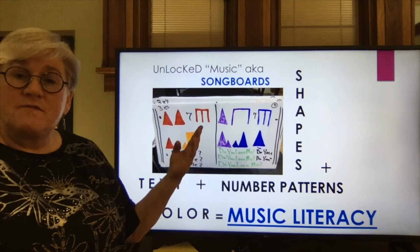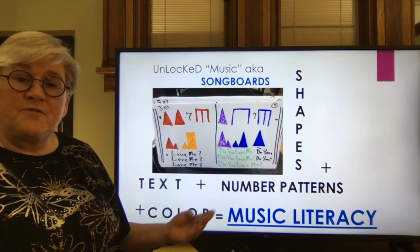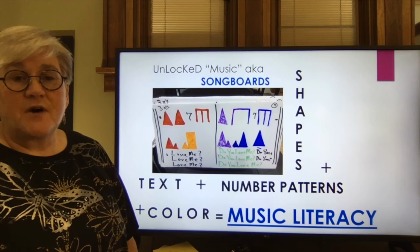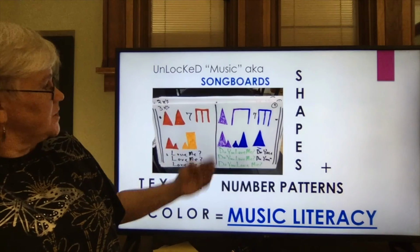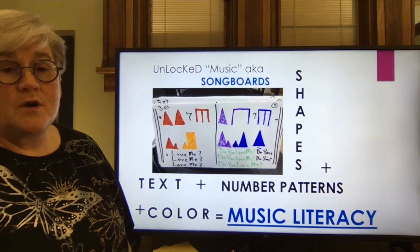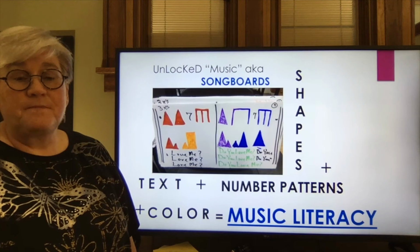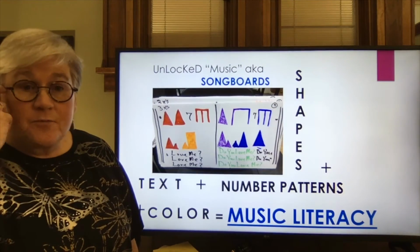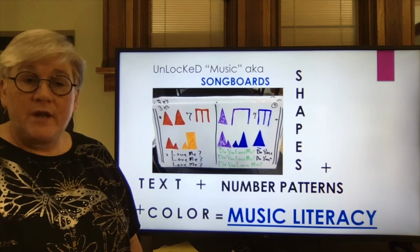And we have shapes that have purpose. Our text brings us meaning. We have number patterns combined with color. All of those things give us music literacy. Believe it or not, as you look at red triangles and lines connected together, that might have no value or purpose musically for you as a musician or as a non-musician. But for my students in my adaptive music program, this is their music literacy and this is reading music for them.